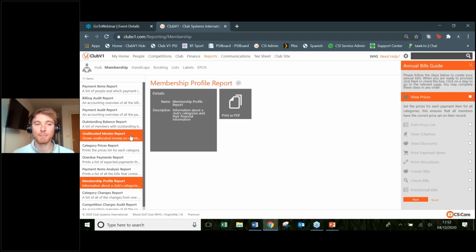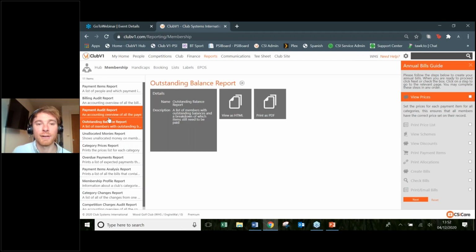There is also an outstanding balance report, which is going to show you who has got an outstanding balance, and an unallocated monies report, which shows who's got a credit on their account, or unallocated monies. So let's just have a look at those. First of all, let's have a look at our outstanding balance report. Now you can generate that as an HTML report or as a PDF, or if you want to, you can download it as a CSV. Let's have a look at it in HTML though.